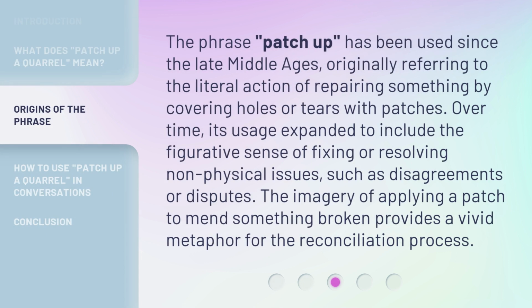The phrase, patch up, has been used since the late Middle Ages, originally referring to the literal action of repairing something by covering holes or tears with patches. Over time, its usage expanded to include the figurative sense of fixing or resolving non-physical issues, such as disagreements or disputes. The imagery of applying a patch to mend something broken provides a vivid metaphor for the reconciliation process.